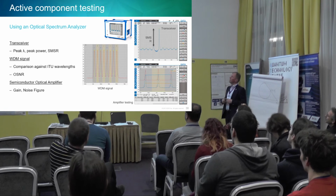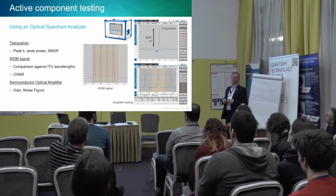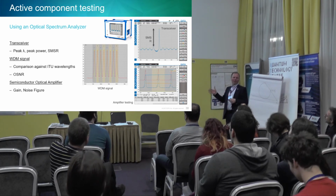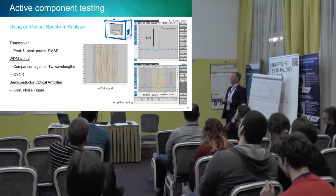This OSA is pretty specific. It can do a 2000 nanometers sweep in 1 second. It means it can be used also to qualify pretty quick events which you have, for example, in primary research or in a lab.